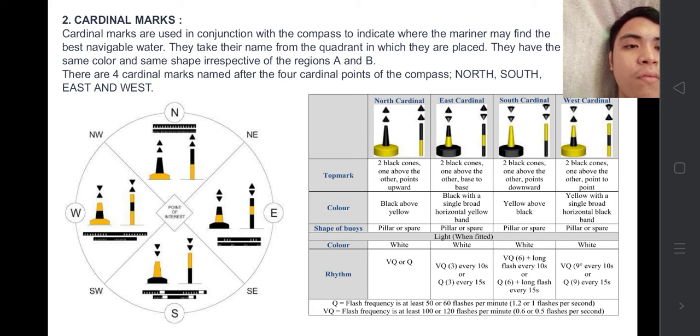And Q flash means flash frequency is at least 50 or 60 flashes per minute. So at the north, it is VQ or Q, white: VQ3 every 10 seconds or Q3 every 15 seconds. For the south it is VQ6 plus long flash every 10 seconds or Q6 plus long flash every 15 seconds. For the west it is VQ9 every 10 seconds or Q9 every 15 seconds.